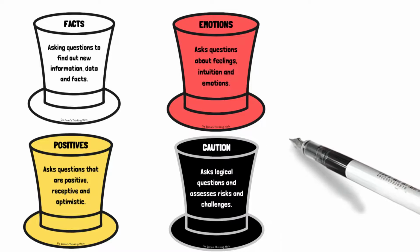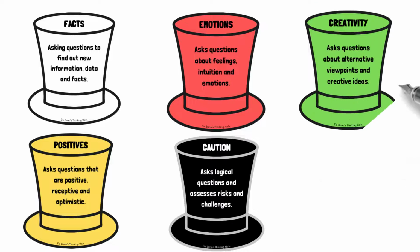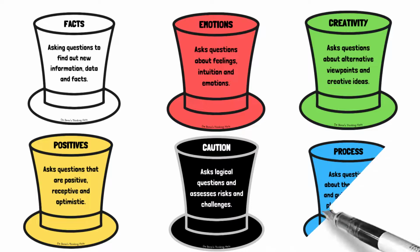Red signifies feelings, hunches, and intuition. When using this hat, you can express emotions and feelings and share fears, likes, dislikes, loves, and hates. Green focuses on creativity, the possibilities, alternatives, and new ideas. It's an opportunity to express new concepts and new perceptions.